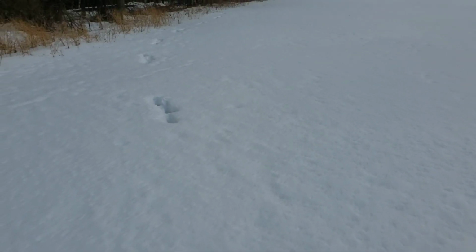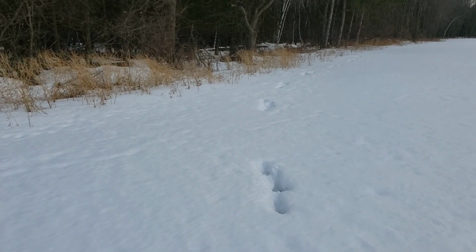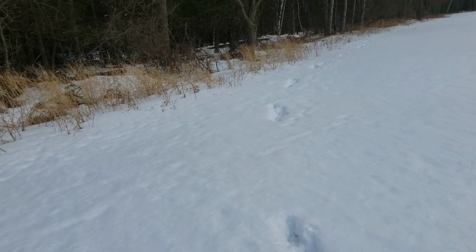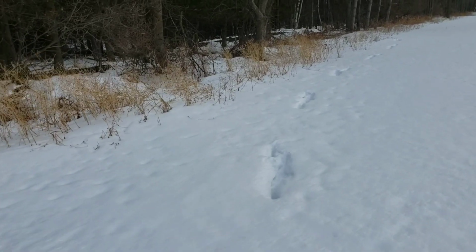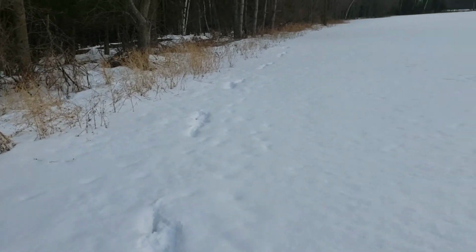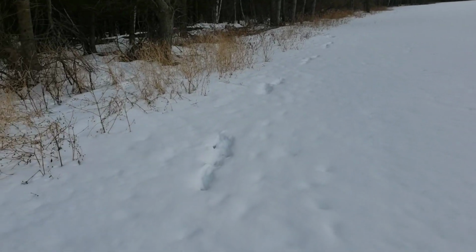There's some deer tracks here. They're really in a hurry to get to the woods. There's just been a ton of deer here. A lot of deer out in the fields. Not so much this one, but in some of the other fields they're just really out eating.